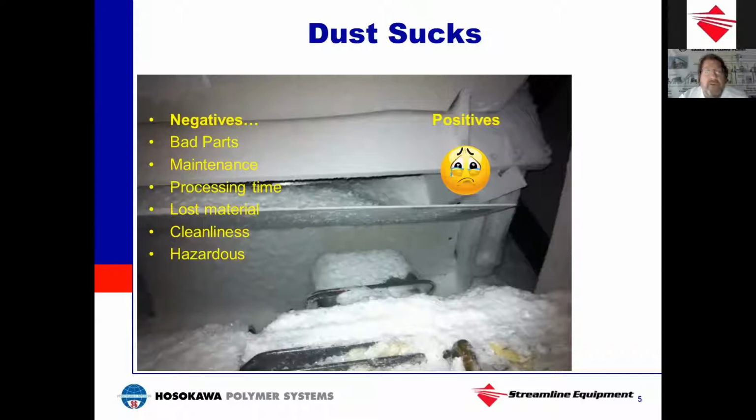Loss of material. Believe it or not, this is not a picture of a motor in some box outside in a snowstorm. That is dust in the back of a granulator inside a factory. So, you know, it may only be 0.5% or 1%, or it may be up to 8 or 9%. That's a lot of material loss. Cleanliness is important, and it's a hazard itself. So we want to minimize dust. Positives, I can't think of any.